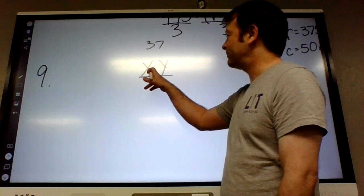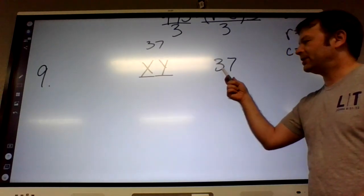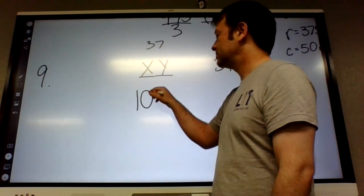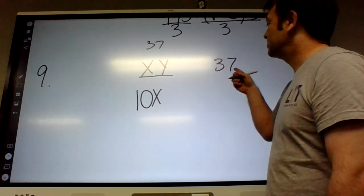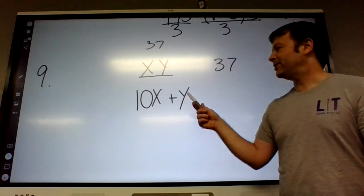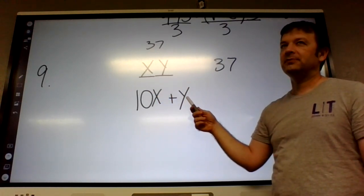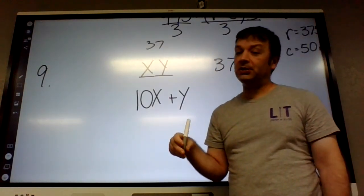Okay, so what is the value? Let's take 37 as an example. What's the value of the 3 right there? 30. It's actually worth 30. So the value of the x is actually worth 10x, right? What's the value of the 7? It's just worth 7. So the value of the y is just worth y. So the value of this number is going to be 10 times whatever x is plus the y value. Does that make sense? Okay, that's kind of the tricky part of the problem, but let's jump in and see what they have to say.